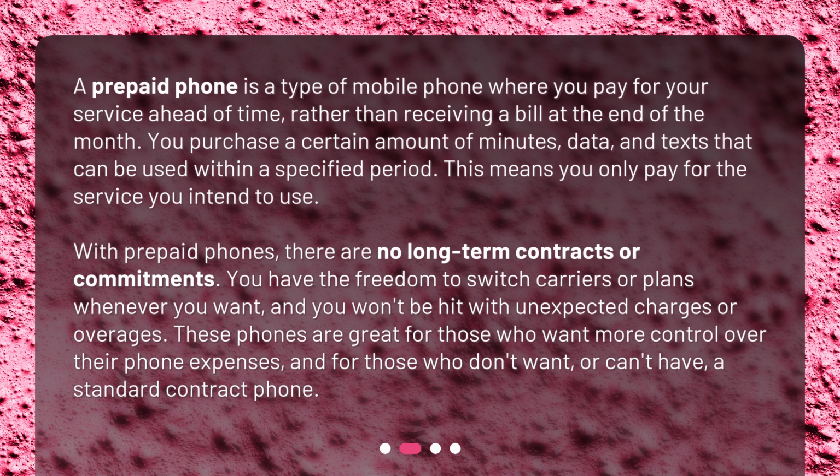With prepaid phones, there are no long-term contracts or commitments. You have the freedom to switch carriers or plans whenever you want, and you won't be hit with unexpected charges or overages. These phones are great for those who want more control over their phone expenses, and for those who don't want, or can't have, a standard contract phone.